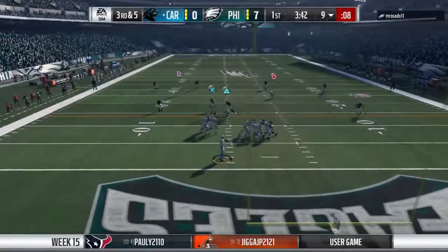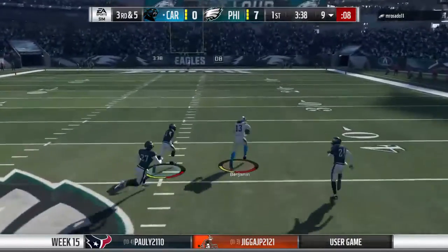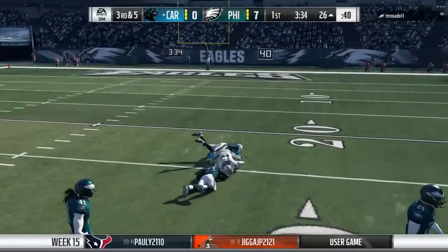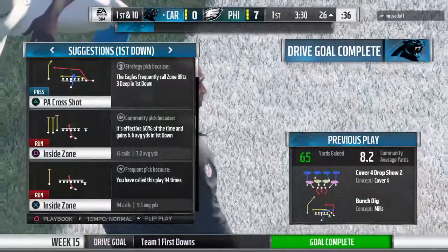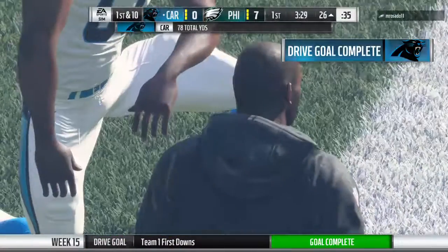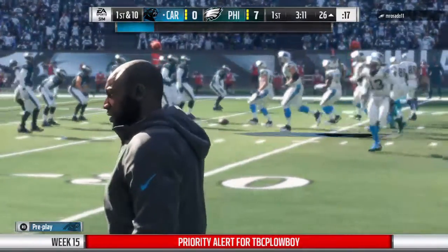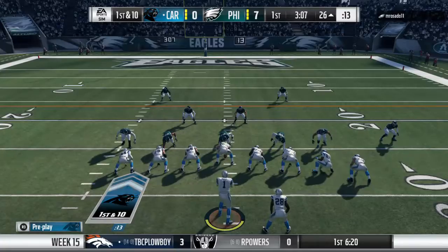Now it's Newton. Going deep for Benjamin. He's got a man, complete. And all the way down to the 26. A big play that time. Newton to Benjamin, 65 yards. So after that big play, let's see if they can catch their defense maybe on their heels.